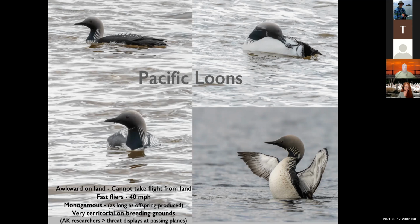And there's some researchers in Alaska. It's kind of funny when we were up visiting Lori and Rich that these birds will do threat displays to airplanes flying overhead on their way into land at the international airport in Anchorage. Very territorial.